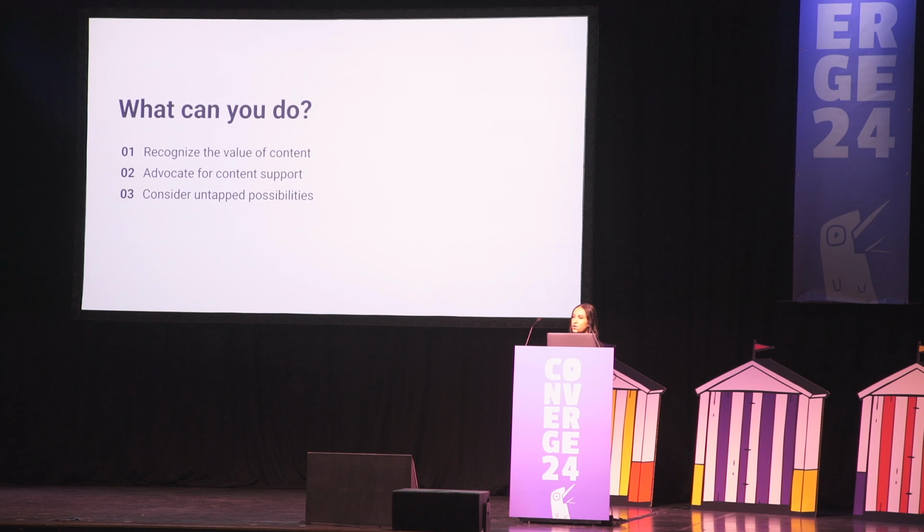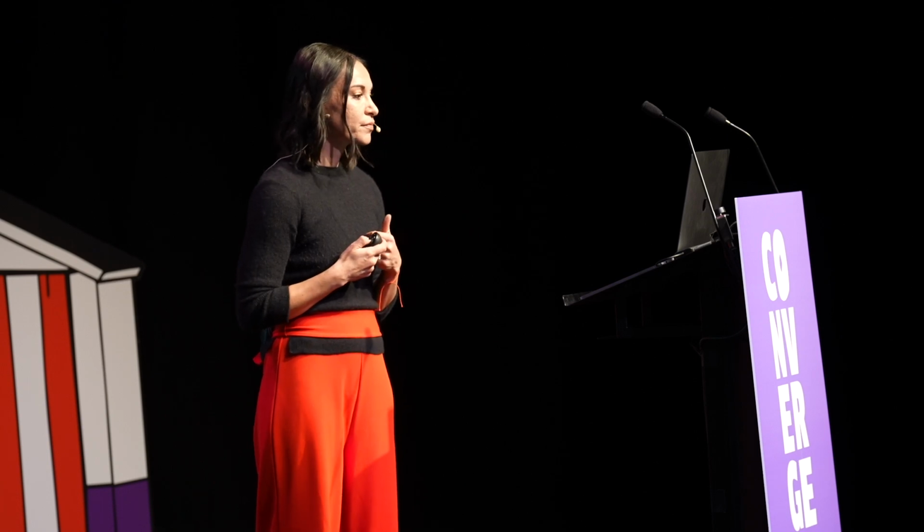Second, advocate for content support. If you don't have content support yet, ask for it. Make the case of not only why it's needed, but also how much it could help future-proof and set up your design system for success. Lastly, if you already do have content support, consider any untapped possibilities. What role is content currently playing? Is it more of a technical writer? Is your content support only tasked with documentation? Could they do more than that?